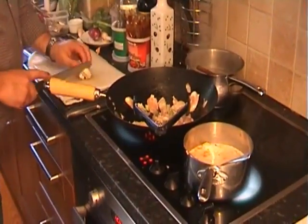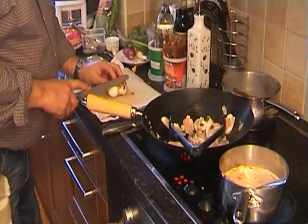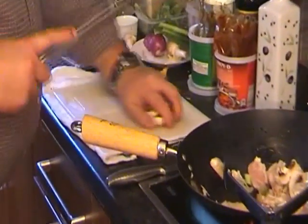I'm going to throw some mushrooms into this as well. I really wish we had smell-o-vision because it absolutely smells fantastic. Yeah. Well, you try it later on, buddy.